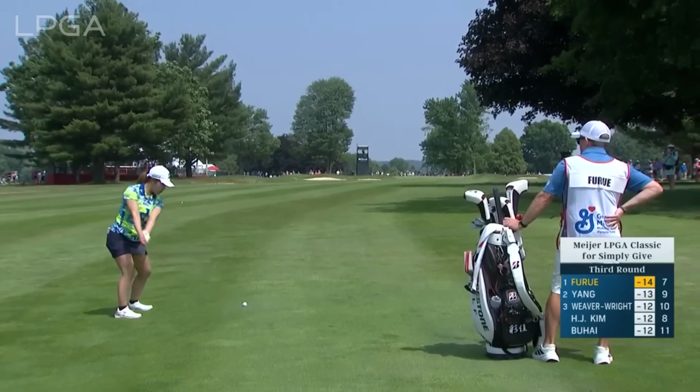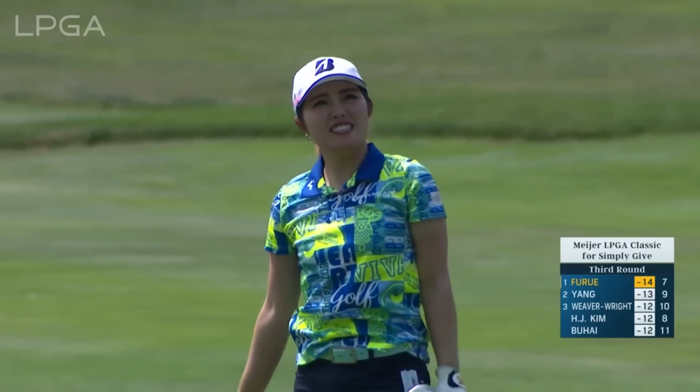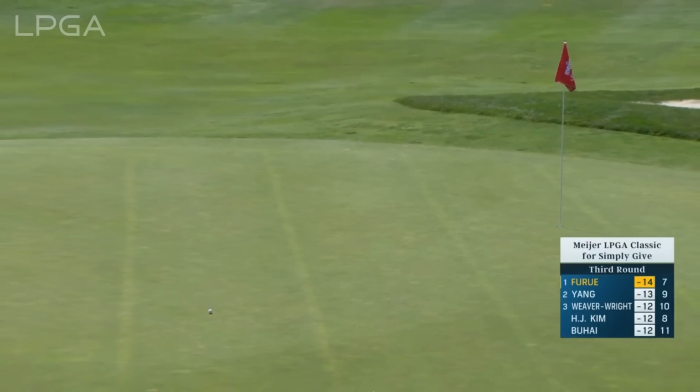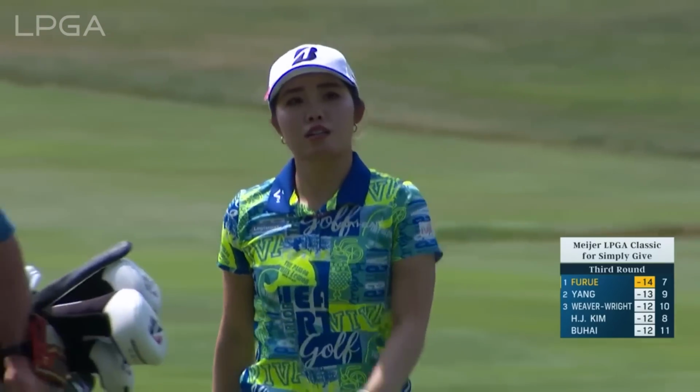212 to the hole. Able to hit this pretty high, drawing it. Oh, it has a really good line. Oh, yeah. Just around that finger, the bunker that juts out.